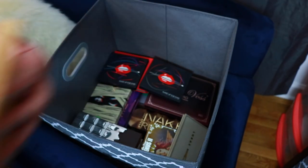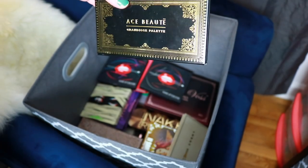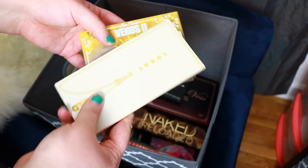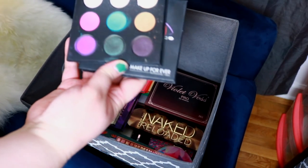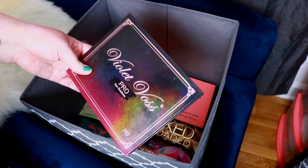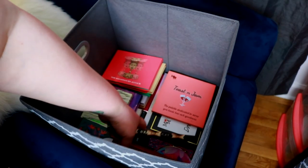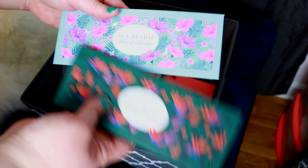Graveyard Girl Swamp Queen palette. I have Makeup Revolution Galactic palette, Ace Beauté Grandiose palette, Dose of Colors Friendcation palette, Lorac Gold, Venus 2. I have two Makeup Forever palettes. I have this one, which I think is the Artist 2 collection, and then this is the Artist 1 Violet Voss Pro palette that we got in a BoxyCharm, Naked Reloaded, Naked Heat, Ace Beauté, whatever, the Classical Paradise.